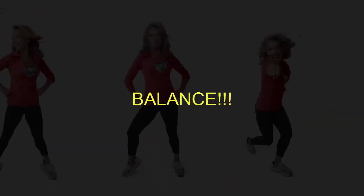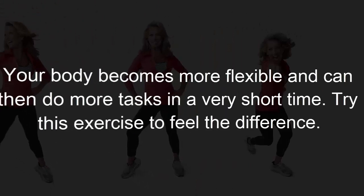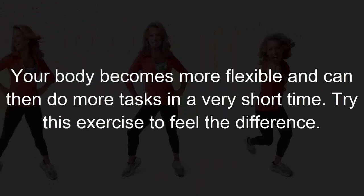Balance. Running backward also helps you develop balance. Your body becomes more flexible and can then do more tasks in a very short time. Try this exercise to feel the difference.